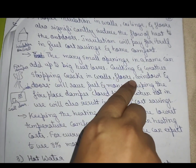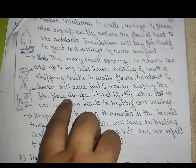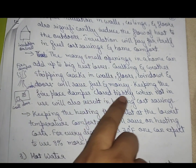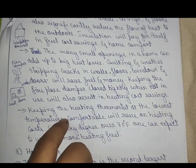Caulking and weather stripping cracks in walls, floors, windows and doors will save fuel and money. Keeping the fireplace damper closed tightly when not in use will also result in heating cost savings.